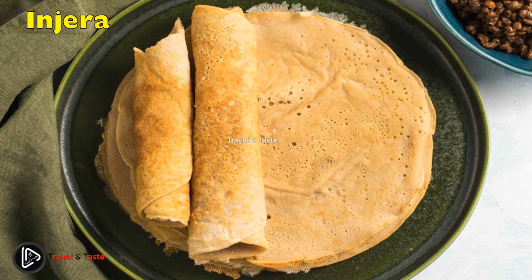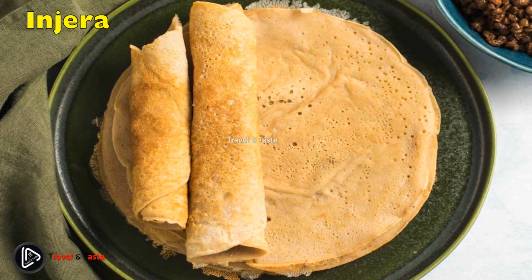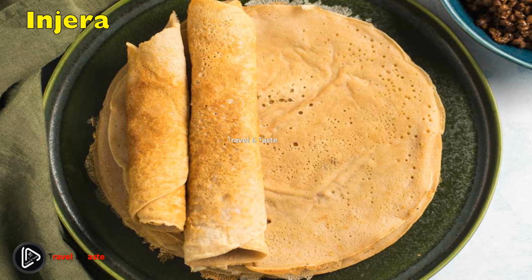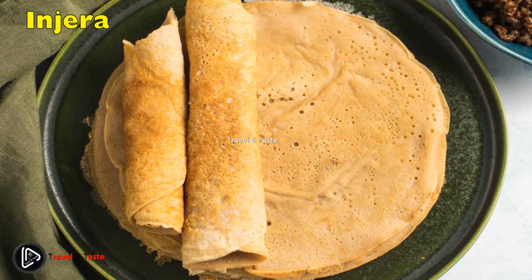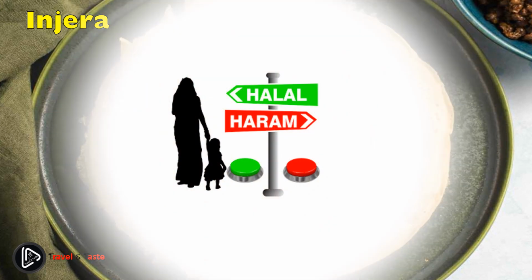Injera is often served on a large platter underneath various stews and meats, soaking up the flavors and sauces. In addition, Injera will also come on the side in a basket, rolled up into individual serving size portions to be shared amongst the table.